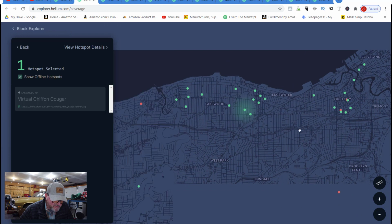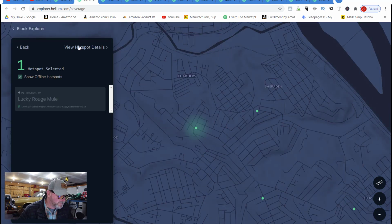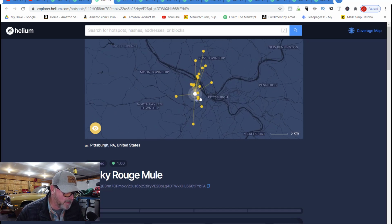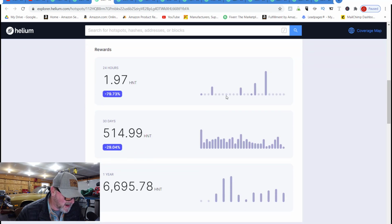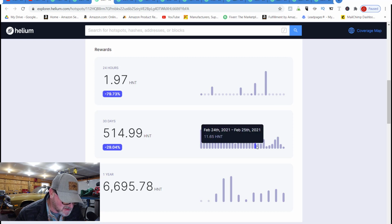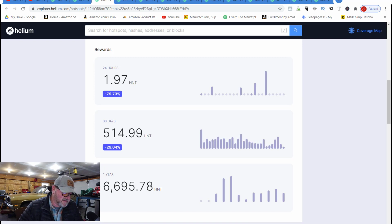Maybe pull ourselves out of there and go to the other side of this. All right, Lucky Rogue Mule. What did Lucky Rogue Mule do? Okay, well, this looks to be another higher performer. Right? In the last 24 hours, 1.97, but in the last 30 days, 514. So the last 24 hours is not a good representation. We're looking at somewhere in the range of 15 to 20 on average, I would say. So let's go ahead and pull 15 out of this one.